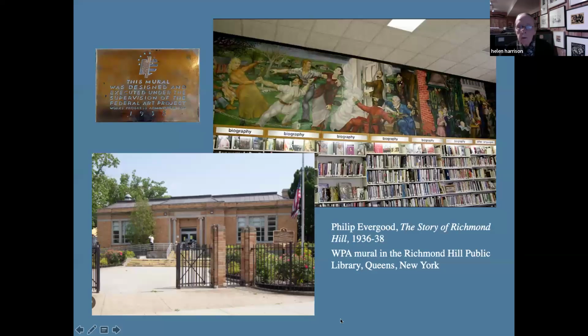I grew up in Richmond Hill in Queens, and my local library had a WPA mural, and this is it. It was by Philip Evergood. It's supposedly an allegorical depiction of the development of the community. And it was done, as you can see from the plaque, under the auspices of the Federal Art Project, which was a division of the Works Progress Administration, the WPA.